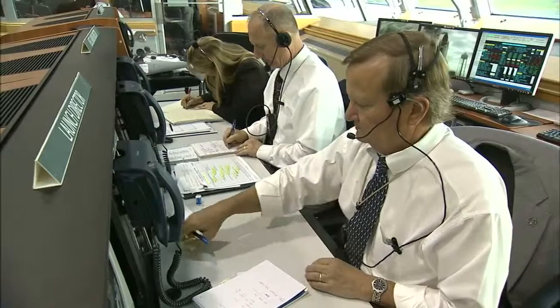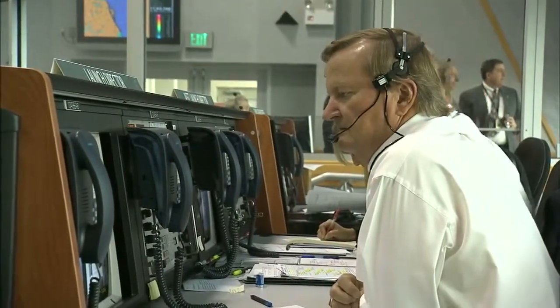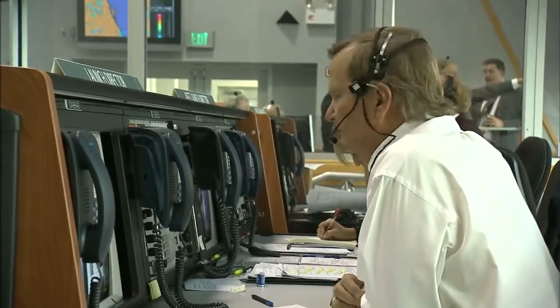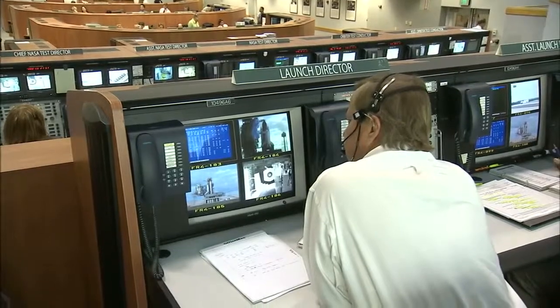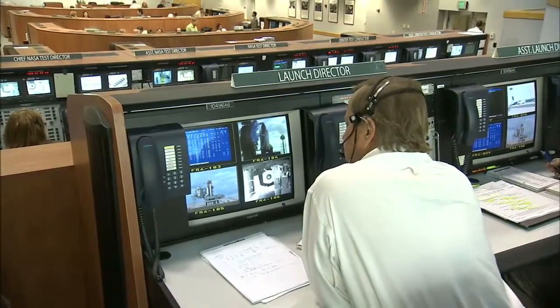Not be a wallflower, but stand up for that system, or in the safety world, whatever it may be. So it took a combination of technical smarts and a dedication and conviction to the safety of the crew and to the vehicles to sit in that prime room.